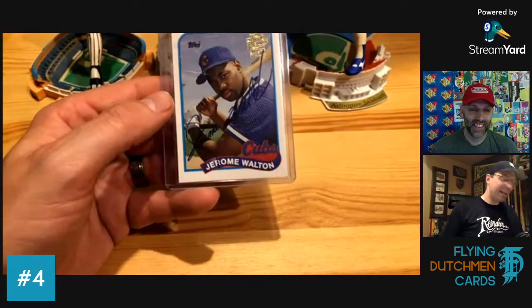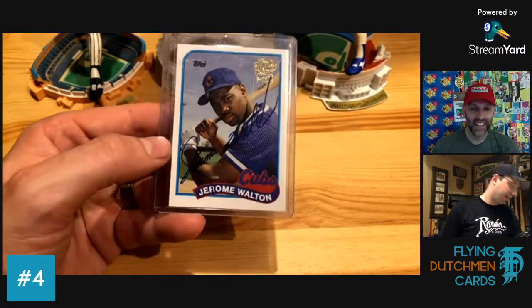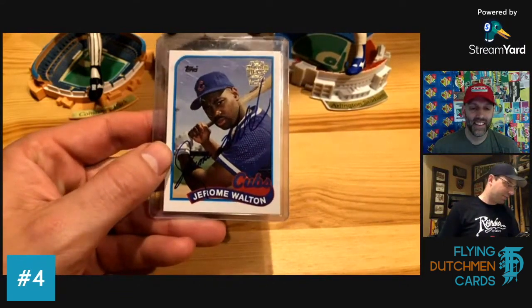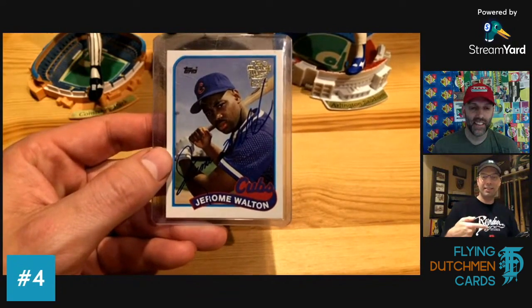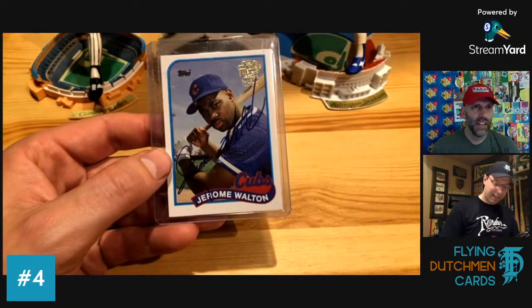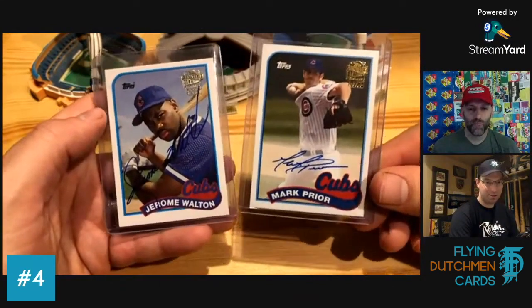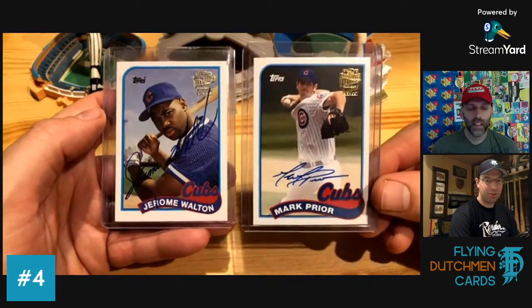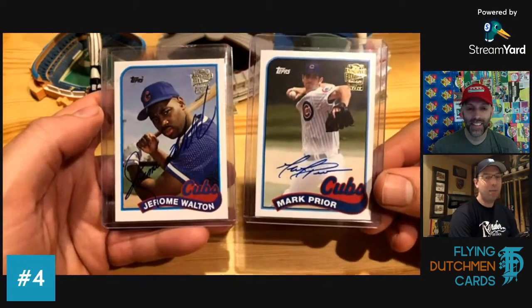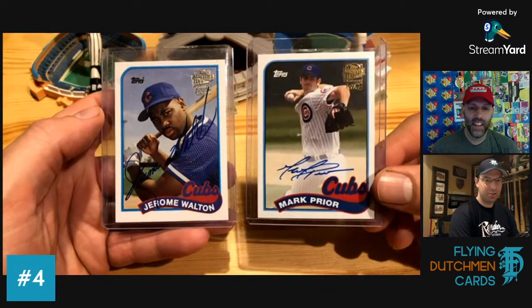Right. Yeah. So many years later, but yeah, Jerome Walton, I feel like he took the hobby by storm there for about 3 months, and then he started playing, and then it was kind of all downhill from there. But I was super excited to find this one just because he also doesn't have a base 1989. He's in Topps Traded, but he's not in the 1989 Topps set. So that one is pretty cool. And then to partner it up, I picked up this Mark Prior one. I thought that one was pretty slick. And this one, I'm pretty sure you'll concur, but I'm going to go with the Mark Prior winner on this one just because it looks way sharper.